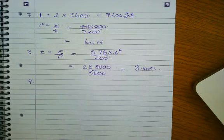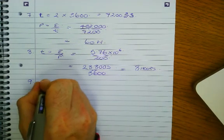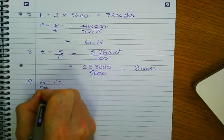Question 9. A student does an exercise called a chin-up. Each time the student does one chin-up, he lifts his body 0.4 meters vertically upwards. The mass of the student is 65 kilograms. The student is able to do 12 chin-ups in 60 seconds. Calculate the power developed by the student.